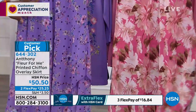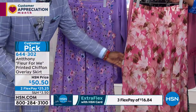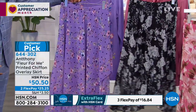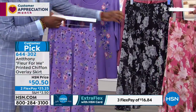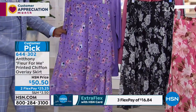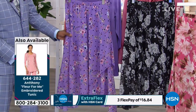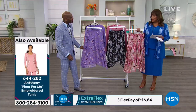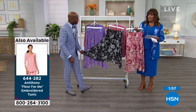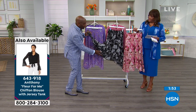So gorgeous. And you also have the sister, which is in the lavender multi, which is pretty. Oh, they're all to die for. You just decide which color speaks to you. The black multi or the peony multi or the lavender multi. And they're also very different. $50.50, two Flex Pays of $25 and some change to get this beautiful chiffon skirt home. And chiffon is expensive. The fact that you're not having to spend over $100 for a beautiful chiffon skirt is just a treat. And I appreciate that. Thank you. I love the pearl finish we put on this.